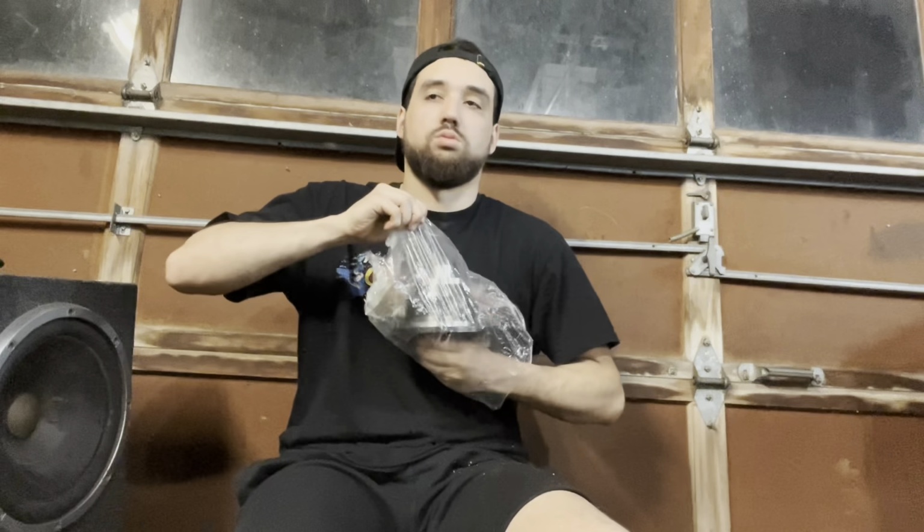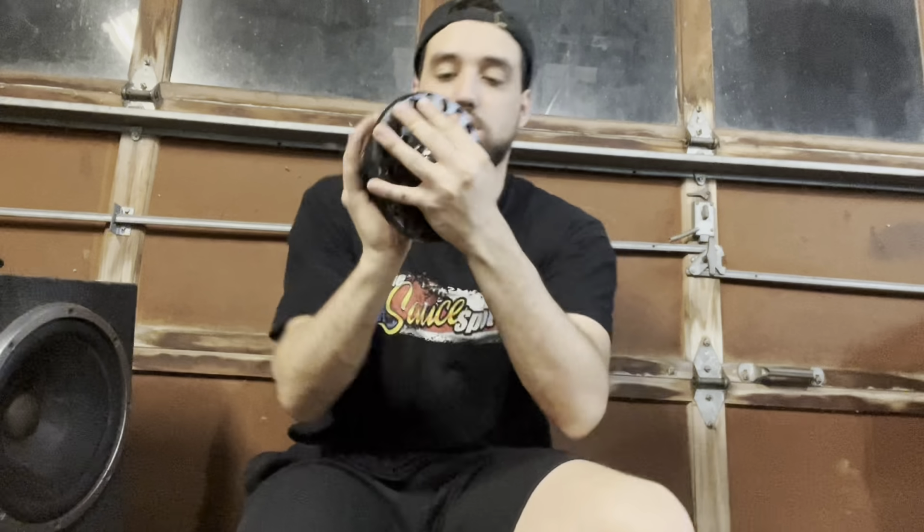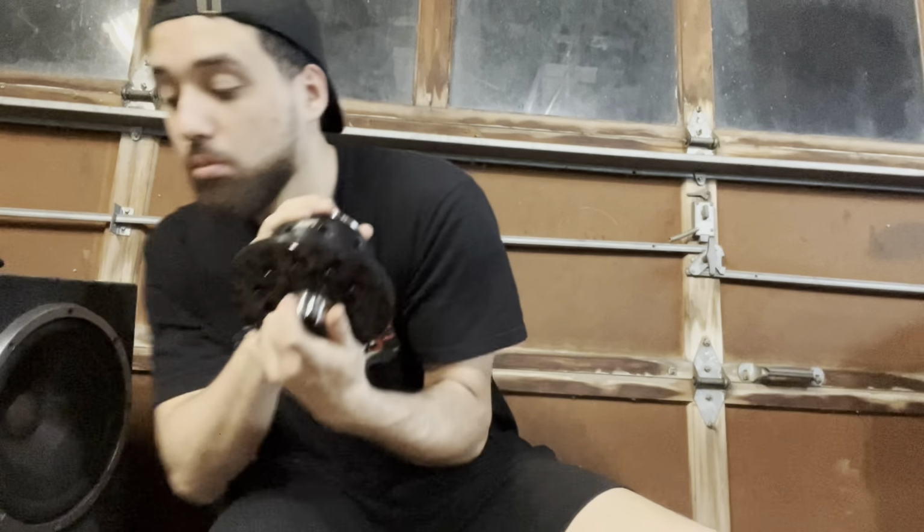I already took this out once, so. But here it is. This thing is surprisingly small and surprisingly heavy at the same time. It has the M Factory logo right on it. I mean, this thing's a unit. It's freaking sick.